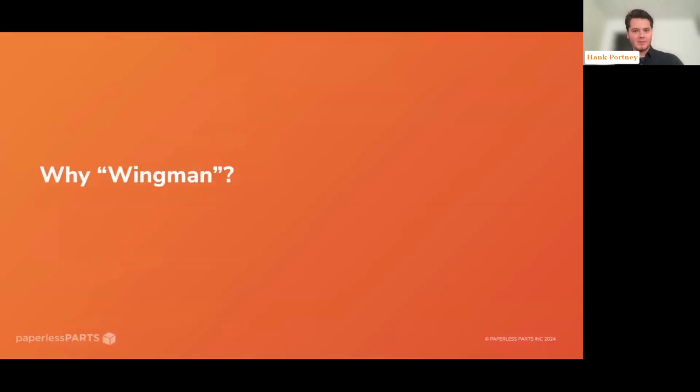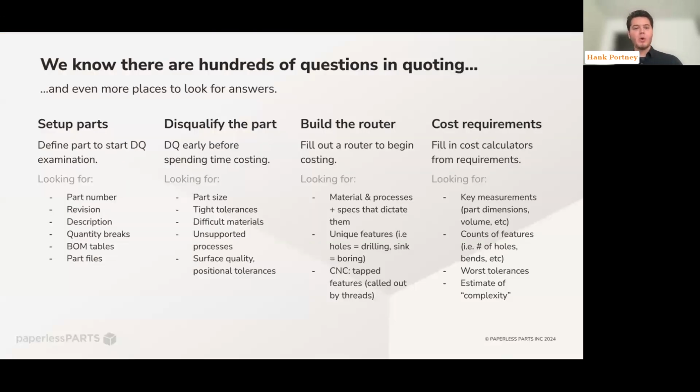So why Wingman? We know that there are hundreds of questions to answer during quoting, and so many more places to look for those answers. On screen right now are just a host of activities that y'all do during estimating, and even more of the places that you have to look to find those answers between setting up your parts and looking through all this information in RFQs and prints, disqualifying, building your router, costing out requirements.